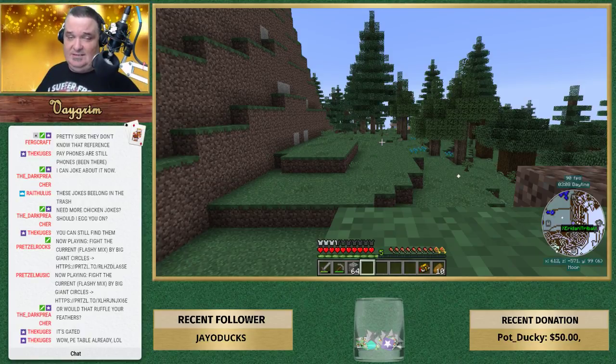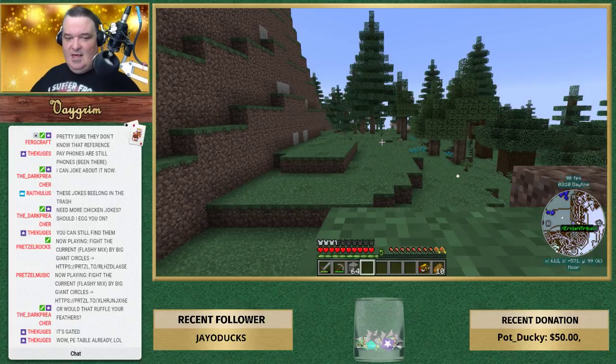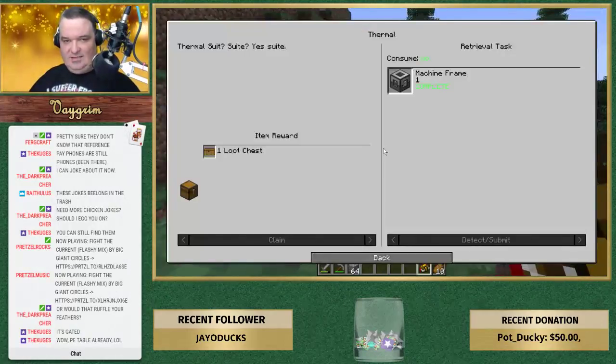PE table already. Yeah, it's not terribly hard if you power it through. There's three of us, and we are combining resources. Let's see.